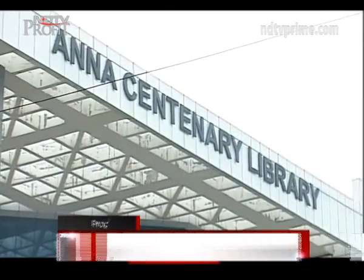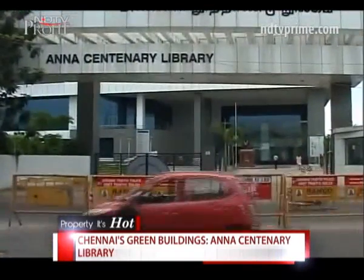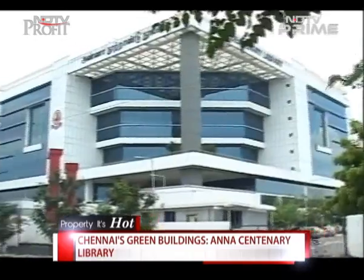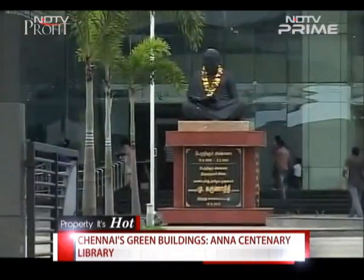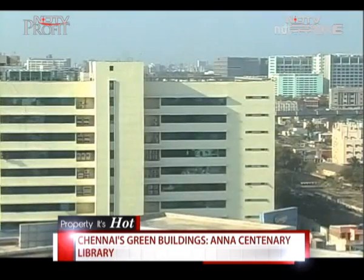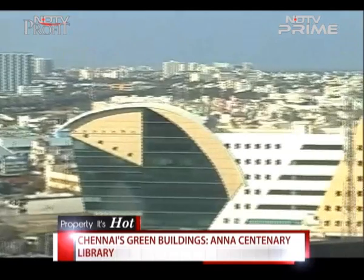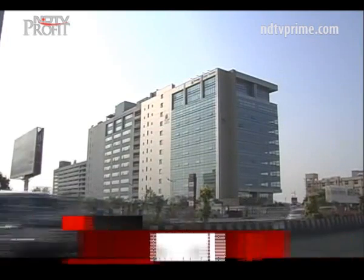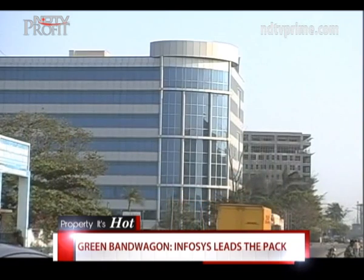Anna Centenary Library. You may not agree with the idea of an artificial tree right in the middle to remind people to live green, but the building is sheer beauty. It uses nearly 64% less water and 18% less power than any other building of the same size. Using new age technology, many IT companies too are on the green bandwagon.